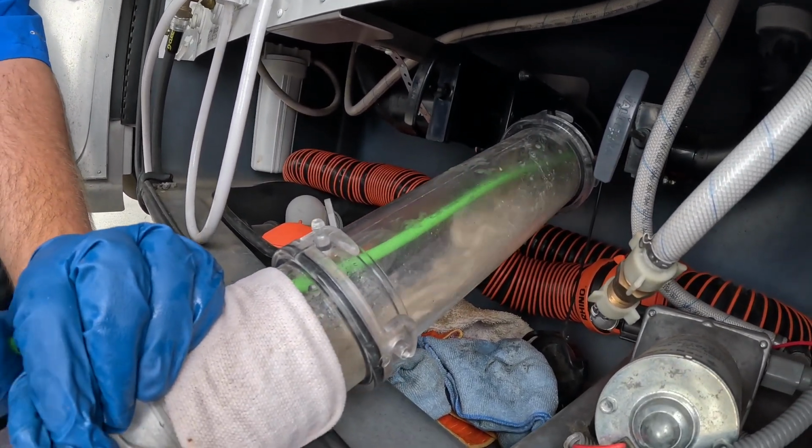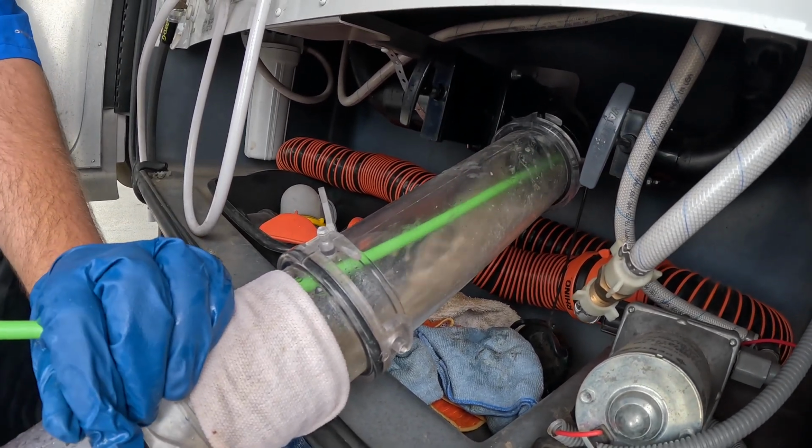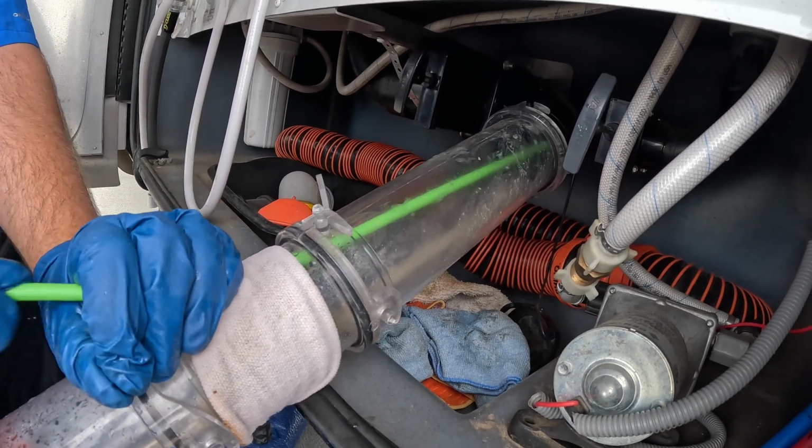Oh, look, do you see those big black chunks just drive by? And that's out of the gray tank. That's out of the gray tank. Oh. Huge particles coming out. Holy crap.